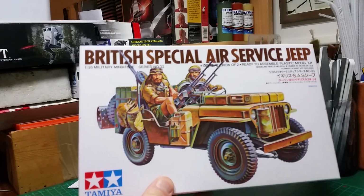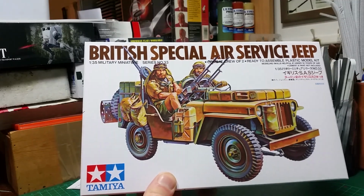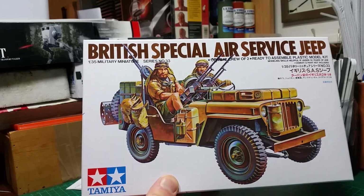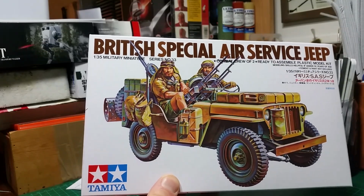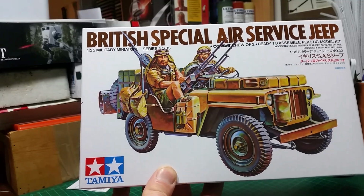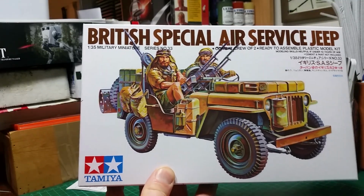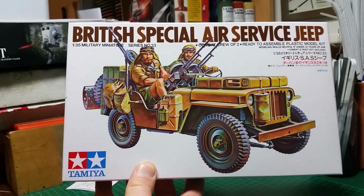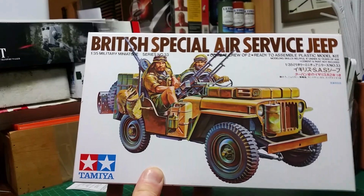It's Tamiya's British Special Air Service Jeep. Again, it's an old kit, but a nice one. Figures aren't bad. But again, you've got a lovely potential for weathering, and that might go nicely with the LRDG I've got. So I'm thinking of doing a possible little diorama for that.